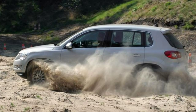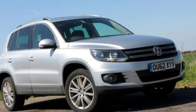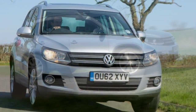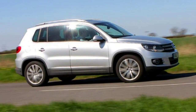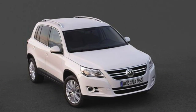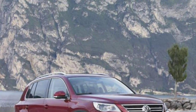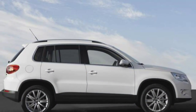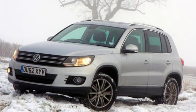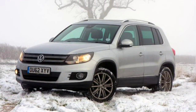From September 2013 the previous S model specification was replaced with a Match. At launch the models cost £450 less than their predecessors, despite featuring £700 worth of additional features. New equipment on the Match over the previous SE included RNS 315 color touchscreen with sat-nav, DAB radio, MP3 connectors, Bluetooth and 17-inch New Orleans alloy wheels. Tiguan Match also features park assist self-parking as part of its standard specification.